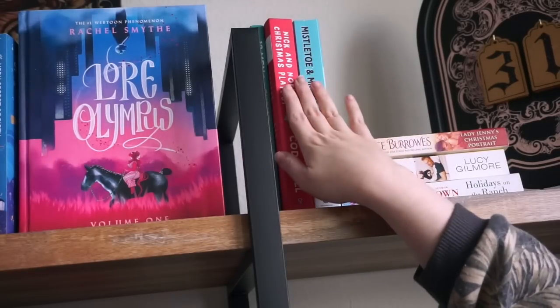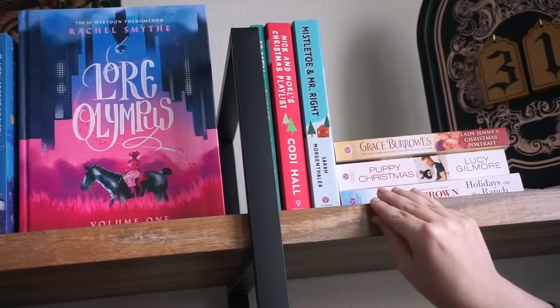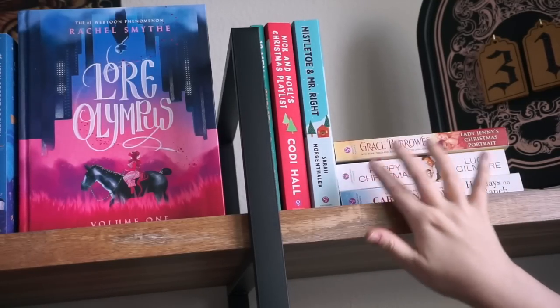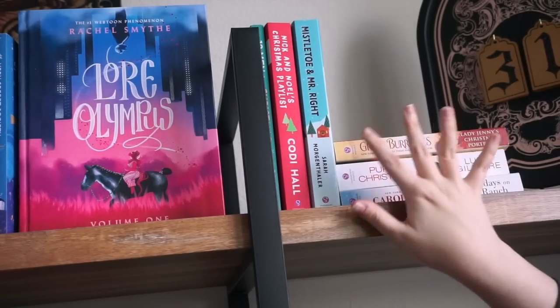And then this little section right here are some Christmas romances. And we're coming up into Christmas season soon, so I probably will be reading some of these soon. So we're gonna go ahead and hang on to those. Here's what I pulled off of that shelf. So let's just go through these. These four, I've read all of them, and I don't really feel like I need to keep them.